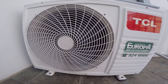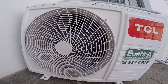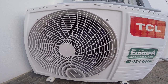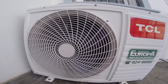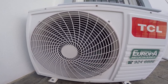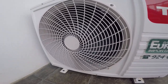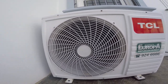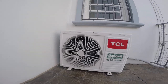Just waiting for the fan to turn on. And there it goes. Look at all that steam. It's really cold. No wonder. So there it is running. Basically, this is what it does, back and forth.